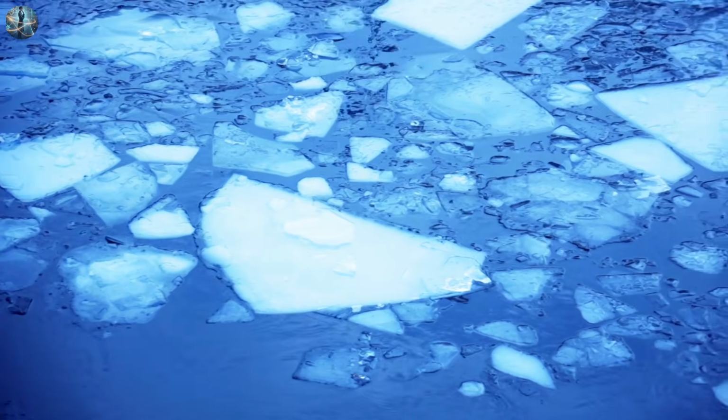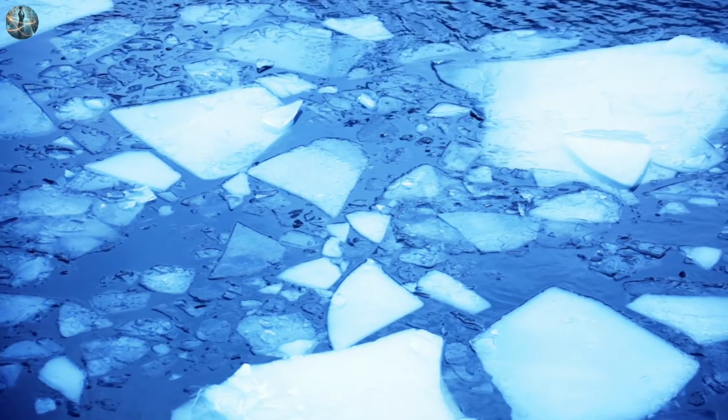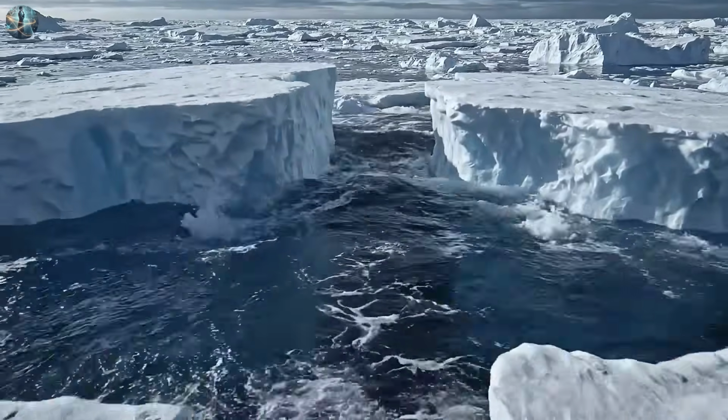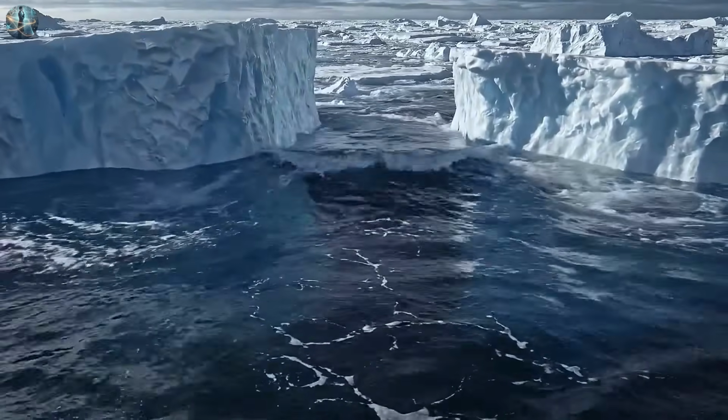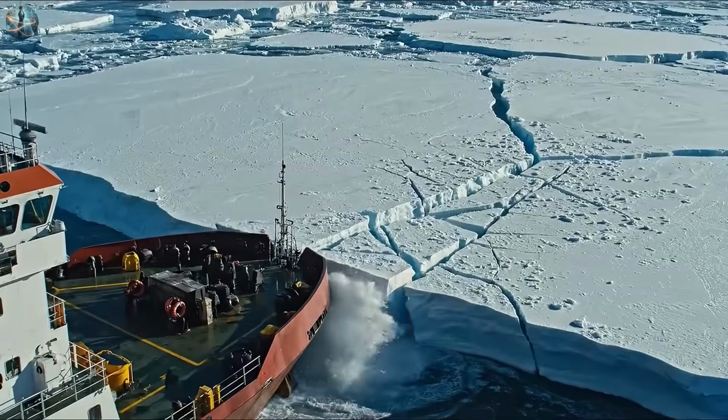Breaking ice creates slush, a mushy mixture like wet snow. Slush increases drag, making the ship sluggish, and can press ice chunks back together in front of the bow. Once a channel is opened, the ice can close back up immediately due to wind and currents. Icebreakers must keep moving. If they stop, they will be swallowed up.